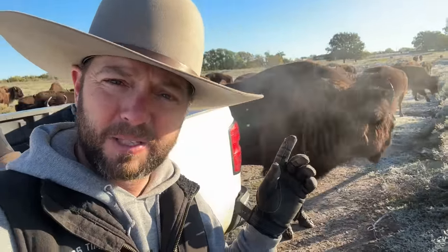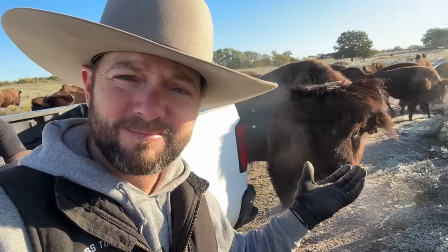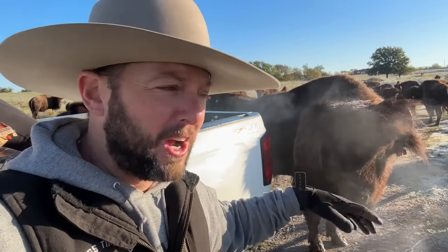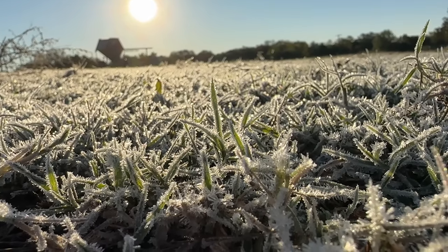This is Big Joe Wild Hair. Big Joe, not sure what you got going on here with your comb over. Anyways, you see some vapor coming from the truck. It is the first morning of frost for us. It is a cold, little chilly morning here in Oklahoma.